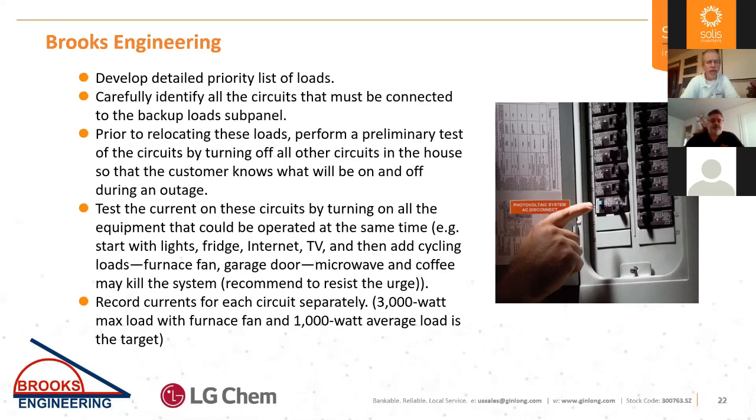Then we're going to record the currents for each circuit separately and make a list. We're going to look at a 3,000 watt max load when everything's running: when the garage door is running, the furnace fan's running, TV's on, internet's on, fridge is on. We're going to make sure all those things are running. No more than 3,000 watts on this system. And we want an average load of around 1,000 watts. So we have these peak loads like the garage door and furnace fan, but when those things turn off, we don't want any more than 1,000 watts running on this system if we're using this type of multi-mode hybrid inverter. Next slide.